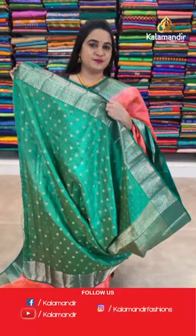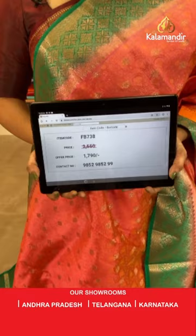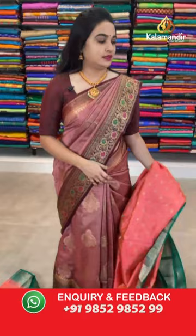Pricing details. Saree code FB738, actual price is 2550 and the weaver's price 1790 rupees. To purchase this one, take a screenshot and share us on our WhatsApp number. Let me show you the next saree.